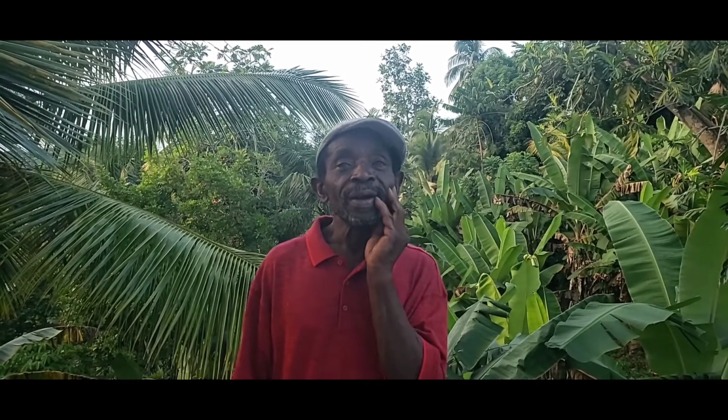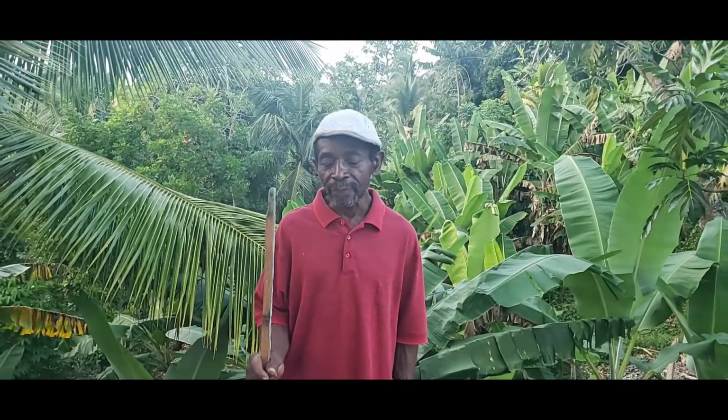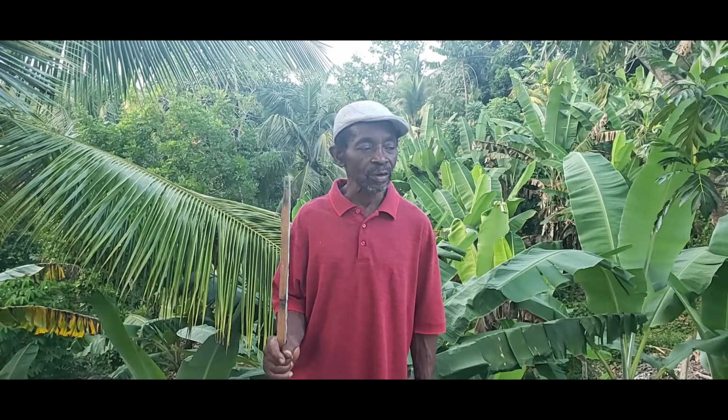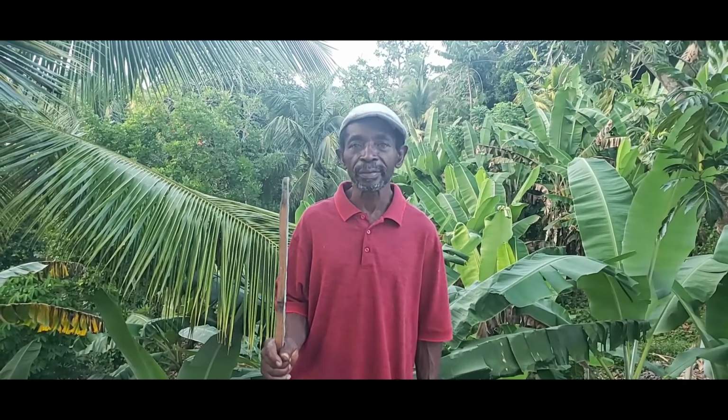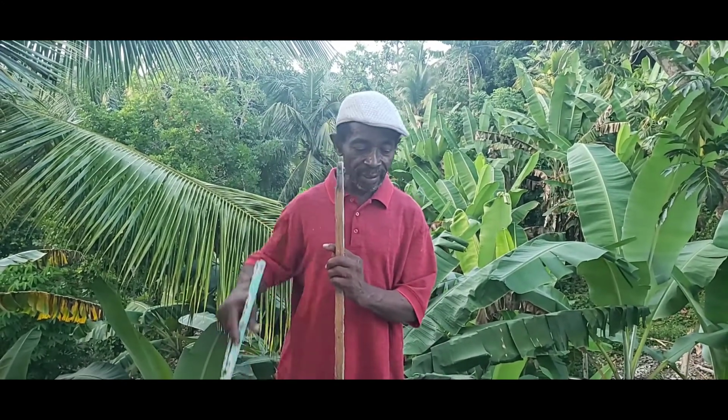Some we only hear about, and some we read about. Yes. But we have come a far way because we're really coming from a far way too. As a little boy, before independence, before 1962, a lot of people used to be living in wattle houses. Some of the houses had ground floors. These people would use wattle. They would have a post on this side and a post on that side.